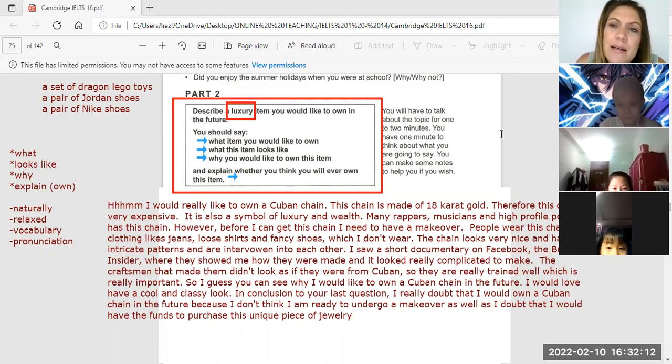Okay, my plan is to purchase a set of dragon toys as soon as I start work, where I can afford and buy my own luxurious toys.